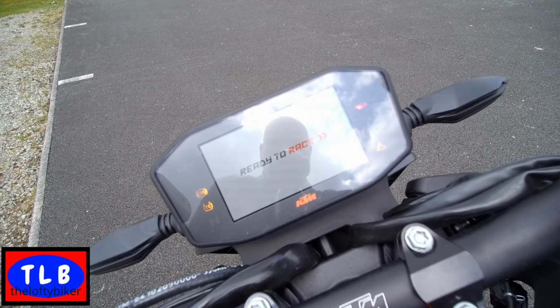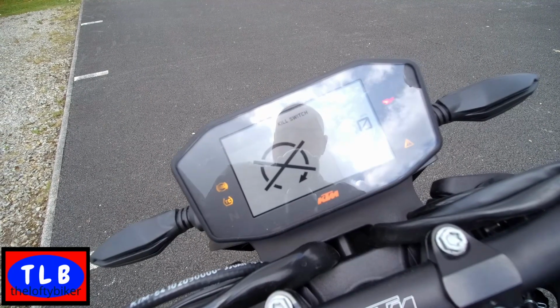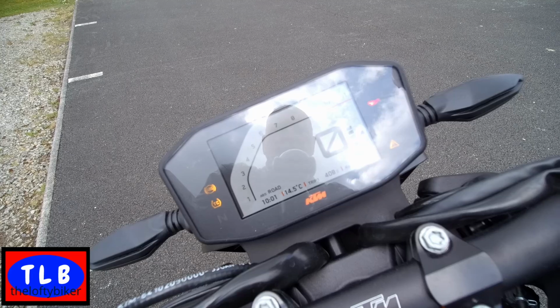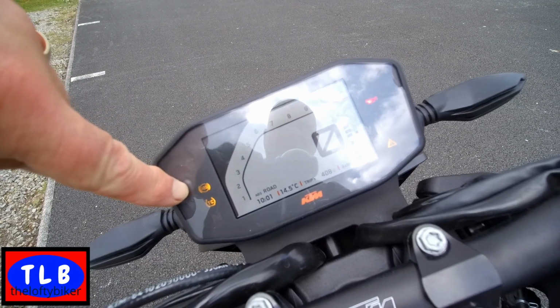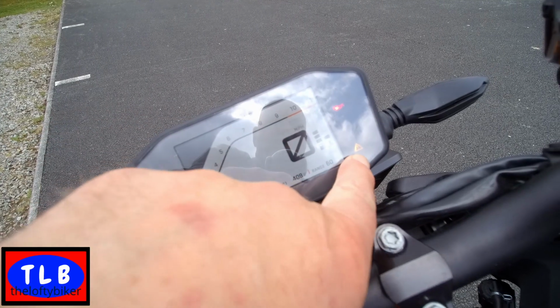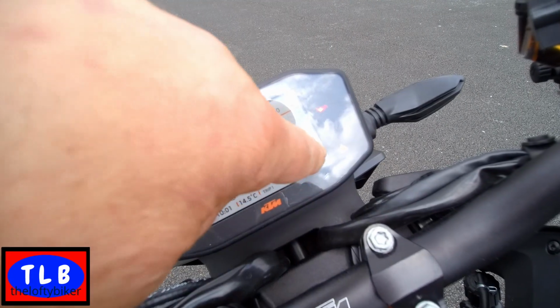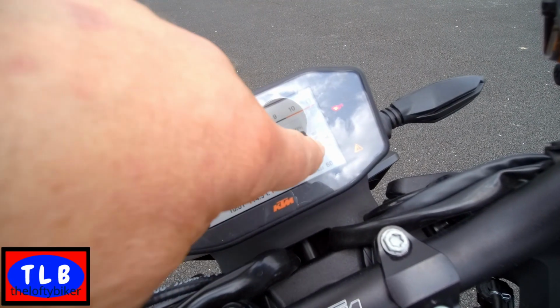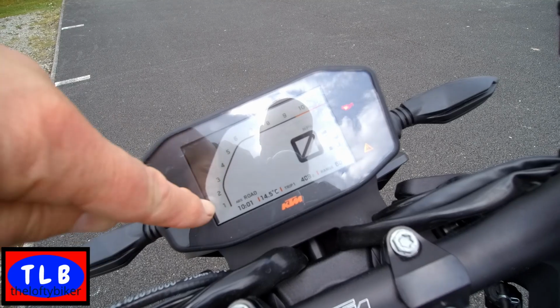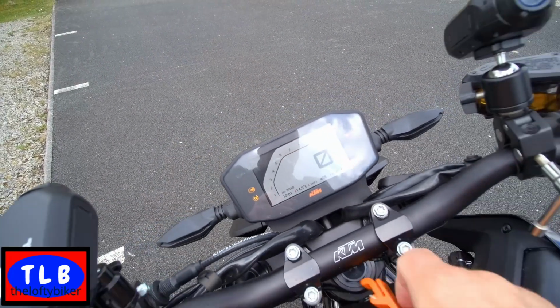Can you see that? Ready to race. Kill switch is on. There's your dashboard. ABS, traction control, neutral, KTM light, that's your hazard, main beam, oil. Up the outside you've got the temperature, fuel gauge, big speedo, massive tacho around the outside. Let's just flip it into life for you.